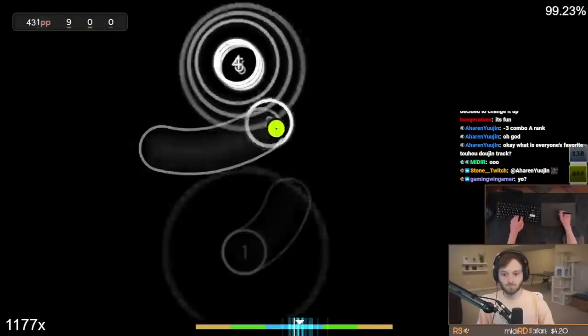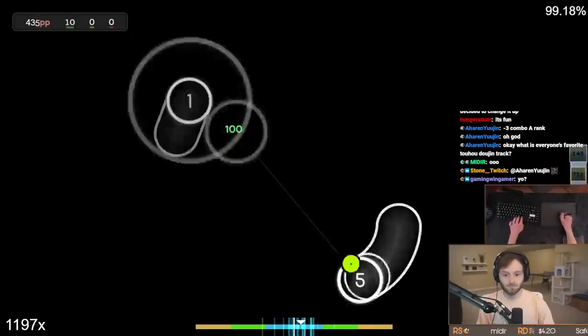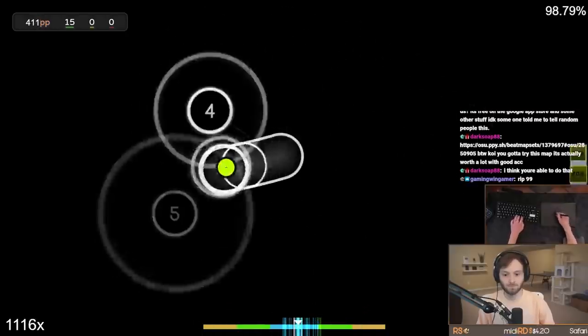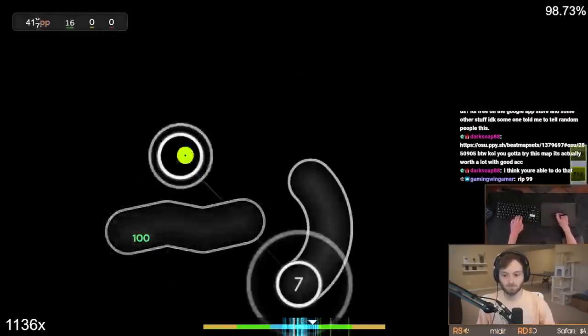So at this point, after getting used to the monitor and trying it out on my stream and getting some PP with it, I came away realizing that while this super high refresh rate seemed to be helping me a lot, it wasn't making me any better at the game as much as it was allowing me to be more consistent with the skill that I already had.